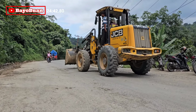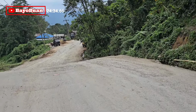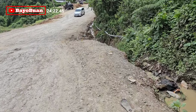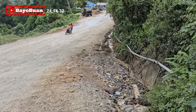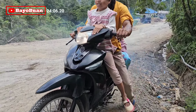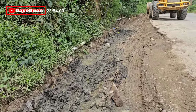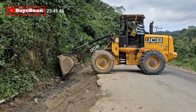Okay, friends, now we're going to turn the camera around for a moment to see what has been fixed. Actually, how many meters? This ditch can be cemented so that the ground does not slide easily. Okay, friends, let's go back to reviewing what they have done. Now it's time for us to focus on seeing them fix this moat.